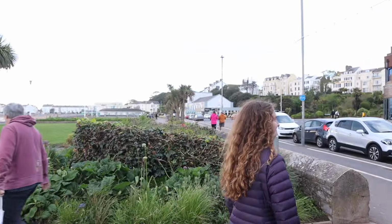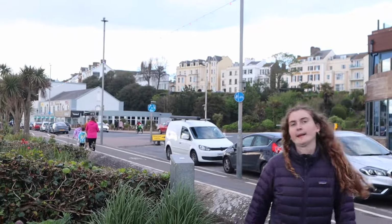Whoa. There's even palm trees here. Wow, that's rainy. By the way, we're looking for a place to eat for dinner because, as we said, it's Sunday night. A lot of places seem to not be serving food. Ooh. Whoops.